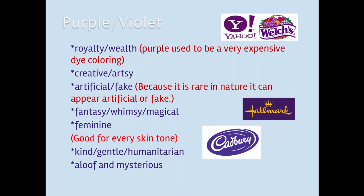Blue and purple are really rare in nature, purple even more so, because for blue, at least we have the water and the sky. Purple is really rare. You're only going to see it in certain berries and flowers and some animals, not even very many. Because of that, it can seem whimsical or fantastical, magical, therefore artificial and fake, because we don't see it very much. It's a common color that lots of artsy people tend to like because it is so unique and so rare.